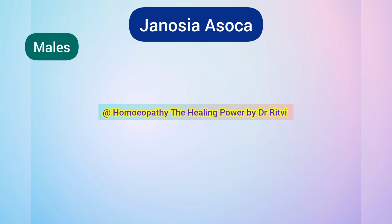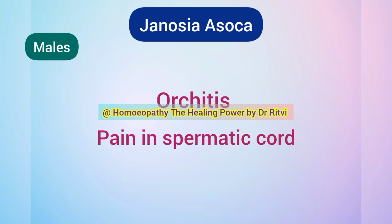Friends, as we have introduced this medicine as one of the female remedies itself, but this remedy also acts on male, especially on male reproductive organs. So this medicine, Janosia Ashoka, is also indicated in orchitis, that is, in inflammation of testis. Here the patient may suffer from drawing-like pain in the spermatic cord.